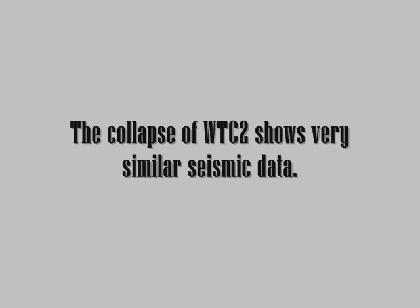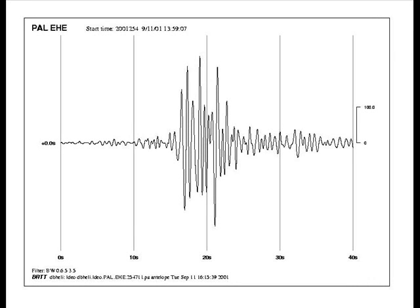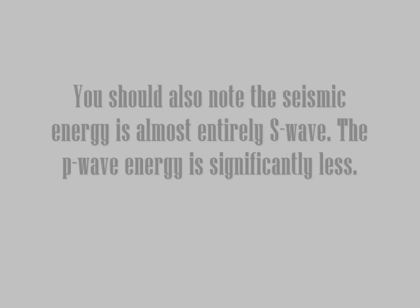The collapse of World Trade Center 2 shows very similar seismic data, where there is an initial P wave, which is significantly smaller than the S wave, we'll get to that later, and there was shaking and moving going on for a good 20 seconds while things were landing and twisting and doing everything else things do in collapses. This would also debunk the free fall speed from the seismic data, which shows that stuff was moving around for a lot longer than 10 seconds.